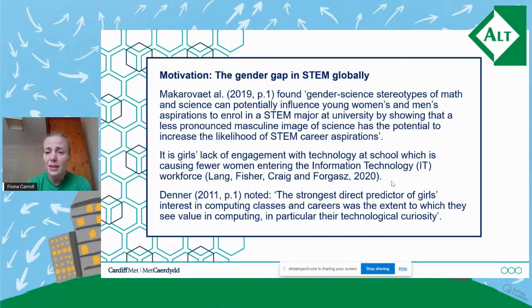2019 research has shown if we can create this less pronounced masculine image of science, or computer science even, there's a potential, a likelihood to increase the number of girls entering into STEM, but also we have a knock-on effect. Lang, Fisher, Craig 2020 et al. are showing that girls' lack of engagement in school, as naturally we would expect, is having a knock-on effect on the workforce. Girls are not seeing value in computing.